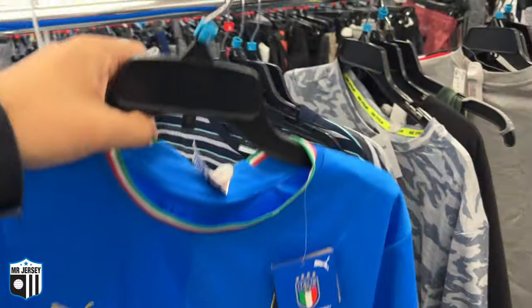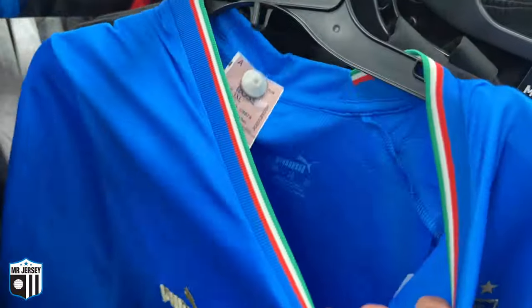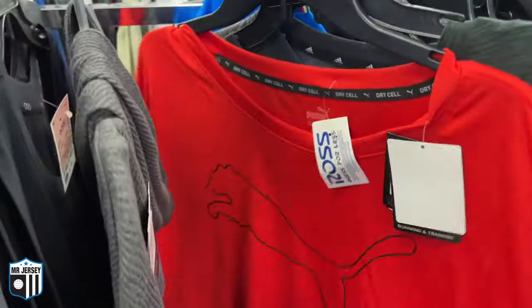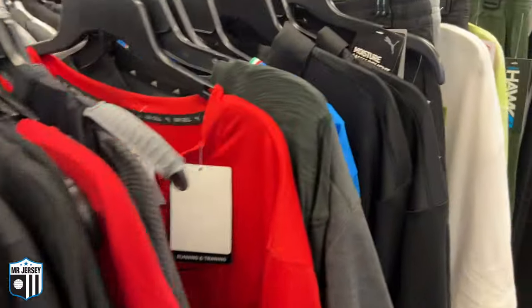How happy are you guys? I'm so happy. I don't know about you guys, but this is mine. And look, another Italia one. This is a little bit too big. Yeah, if you wear that size, it's gonna be yours and hopefully you're gonna find it. But I'm so happy, guys. I'm so freaking happy. I can't believe this worked. Guys, look at this. I found the Italy shirt that I was looking for. Oh, my size. Man, I'm so happy, so happy.